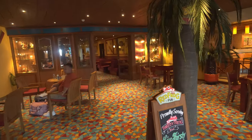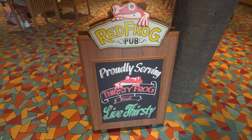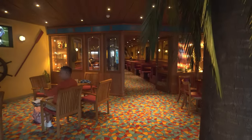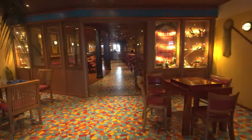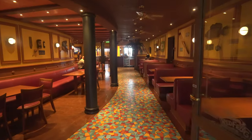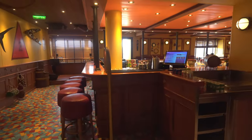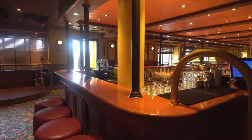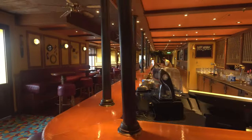Next is the Red Frog Pub. They make their own brewed beer, and it has some games in here. You can do board games in here. It's a fun vibe. People will do karaoke. There is a foosball table in the back, and they also have a mini shuffleboard table as well. So it is a fun place to hang out. Lots of seats too. They also have outdoor seating as well. So this is a cool place to check out.